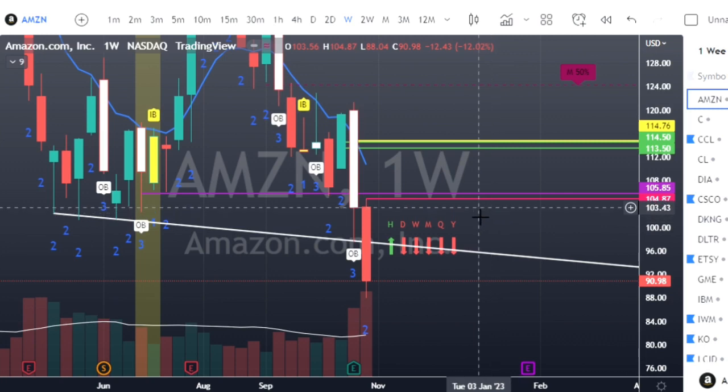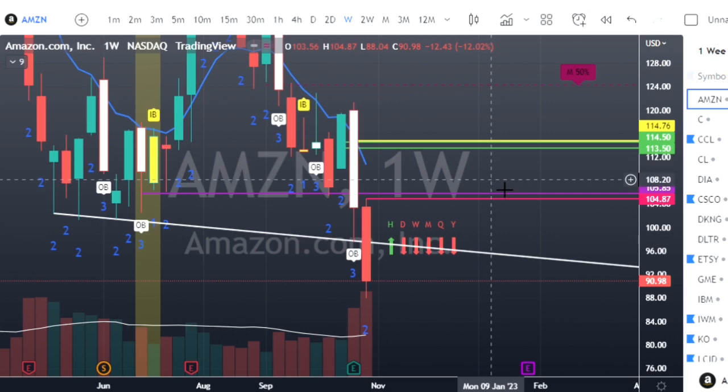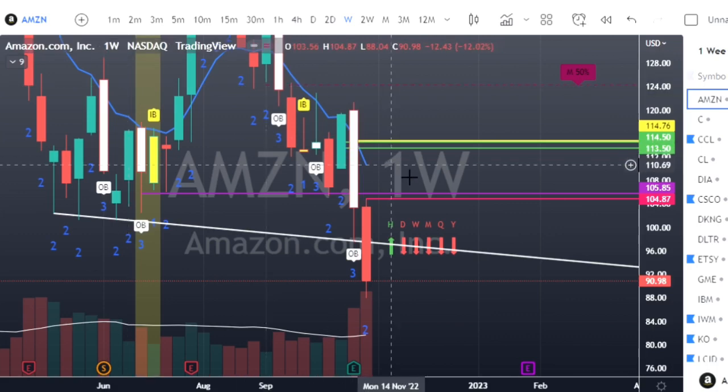If I was looking for a call on this play, I would wait for it to trigger at 104.87, and I'd probably be looking at like a 107, 108, somewhere in that range as a strike price for my calls. But you're going to want to look at your theta and your delta and see if you can get like a 4-to-1 ratio on those or somewhere in that range to purchase. But that would be the range that I would be looking for off the bat, okay?